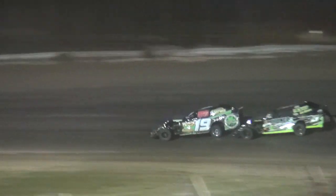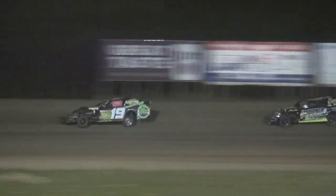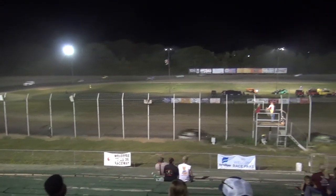As Haynes knows he's running out of time in that second position. He got to his bumper that time. Will he move him? Will he try some kind of kamikaze move here on the last lap as the white flag comes out one more time around for P.J. Conger? Haynes going to look on the inside.